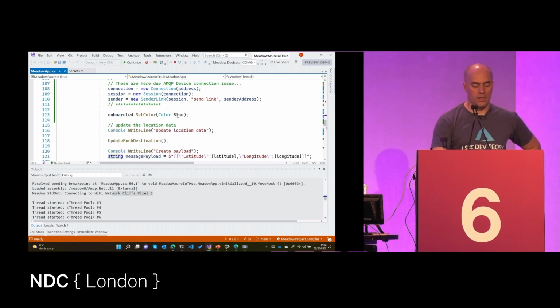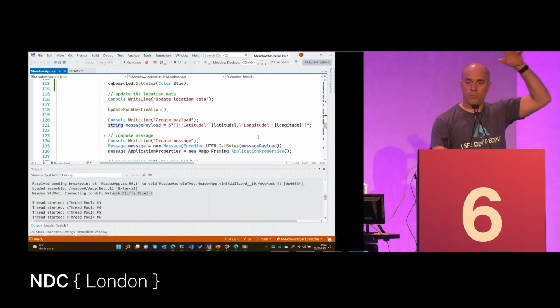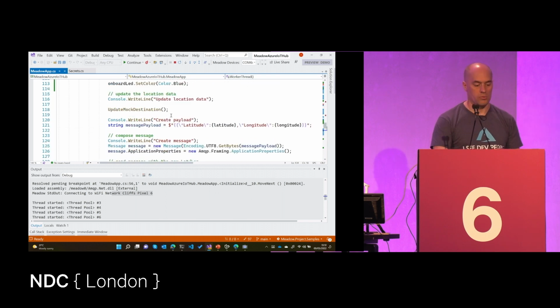And then we set the LED color to blue, and then we write out latitude and longitude. We all know what they are, points on the Earth. And then we send that up with sender.send, send that message up to IoT Hub, and it writes out to the console write line that we sent a latitude and longitude. And then we close the connection, and then we recreate a new connection as well.